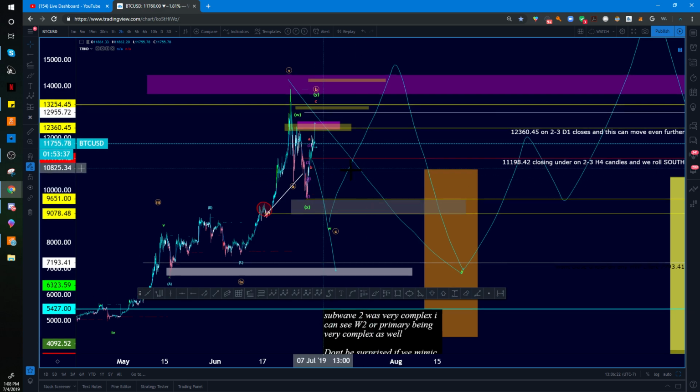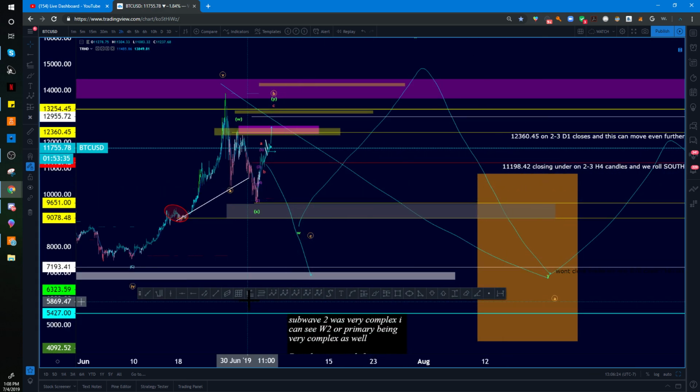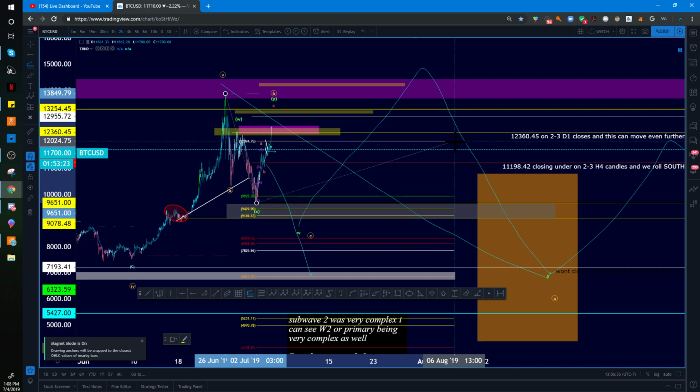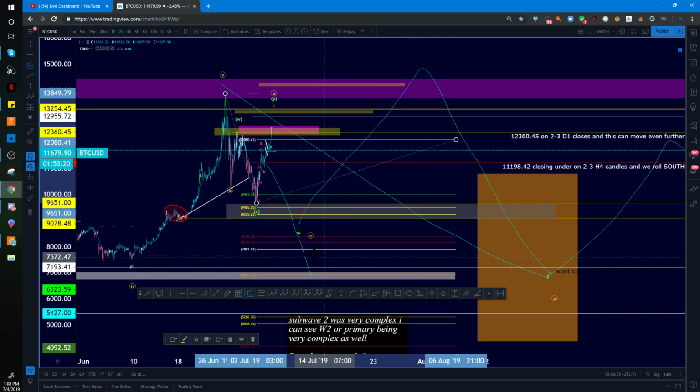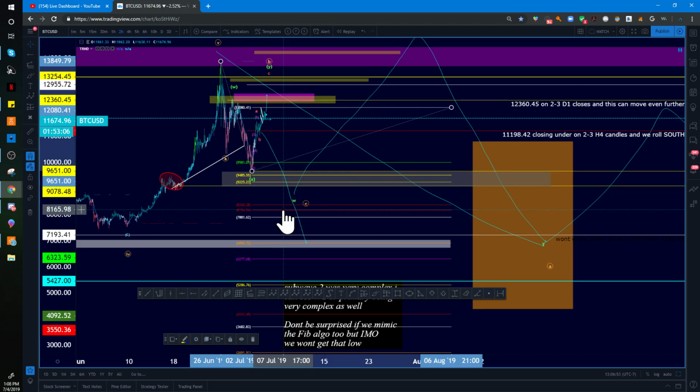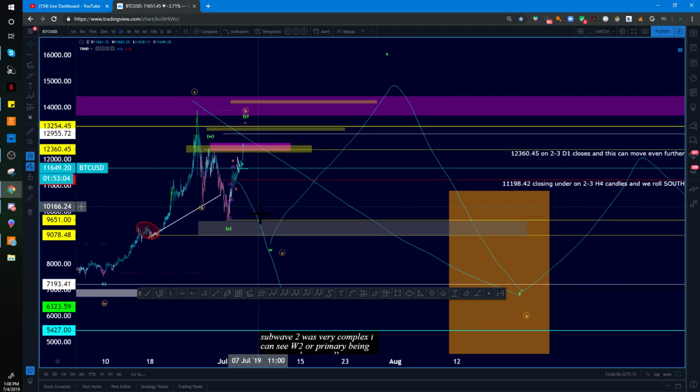So it goes. And like I said, there's no telling where we're going to end. But if we were to end now, our target for a short, because like I said, we would short a consolidation under there, would be a 1-to-1. So that's 7,800. Or this golden box here, which we already discussed. But I just don't think it's going to happen yet.